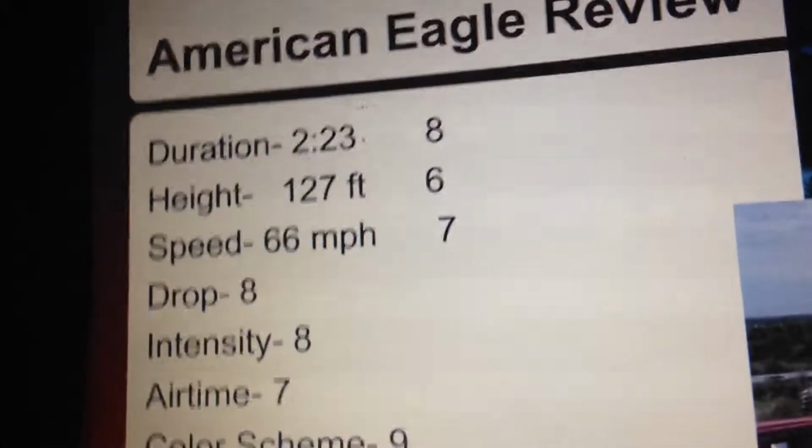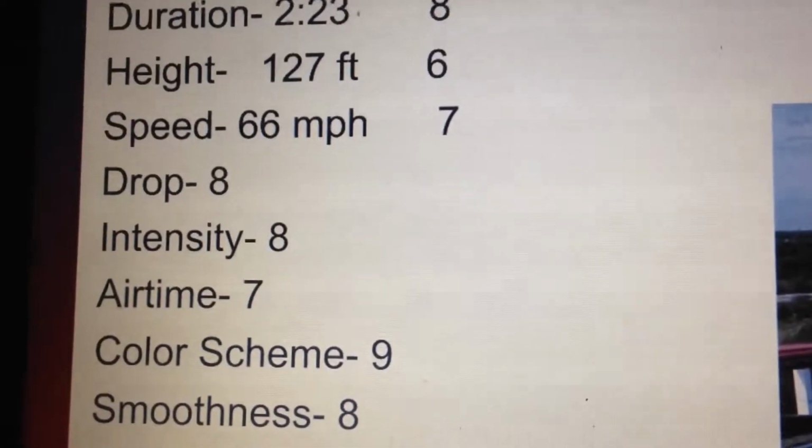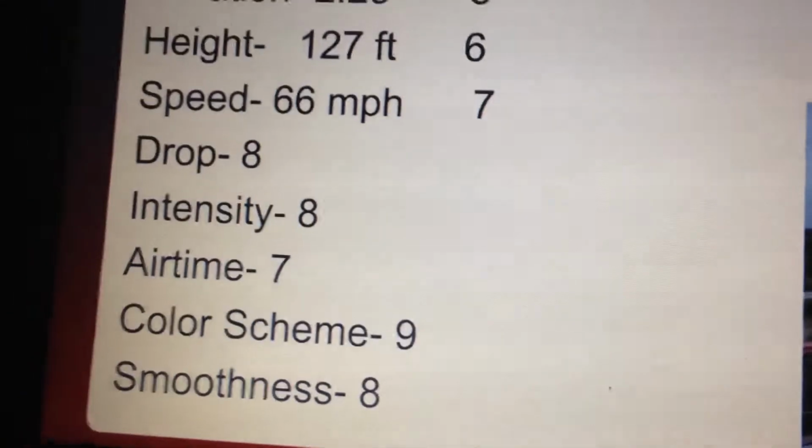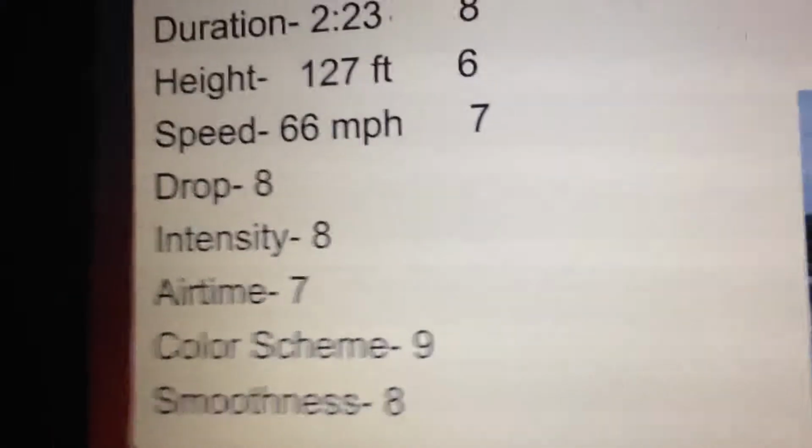Next is the airtime. Last time I rode this ride, there wasn't as much airtime, but on most rides on American Eagle, I'm getting good airtime. I'm giving it a 7.